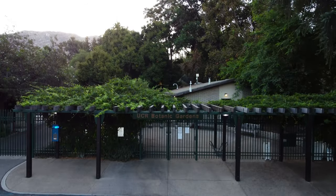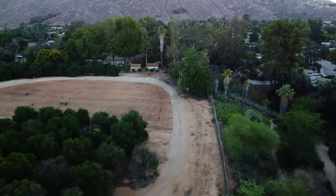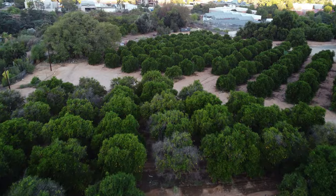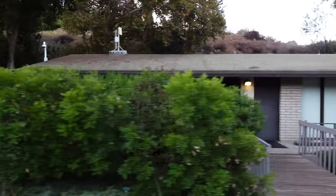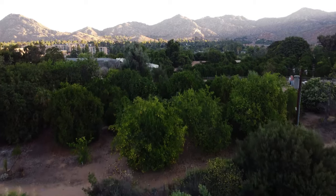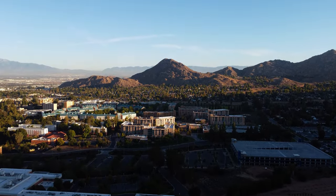The gardens were closed, but that did not keep me out altogether. The UCR Botanic Gardens were officially founded in 1963, although the idea for a botanic garden goes back to 1954. The Botanic Gardens have changed throughout the years, and they will continue to change into the future. Personally, they weren't my favorite.